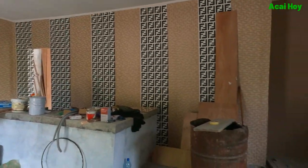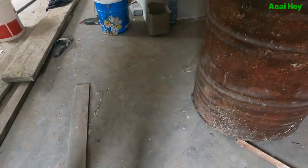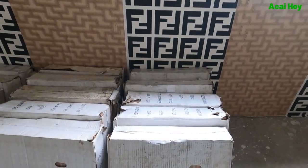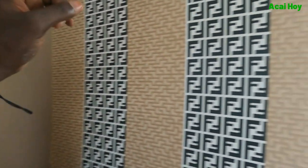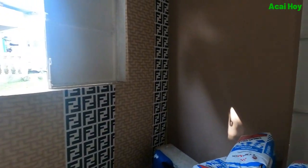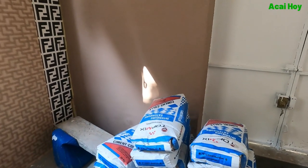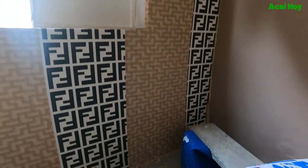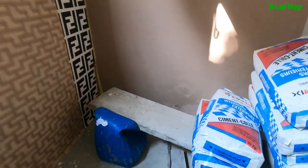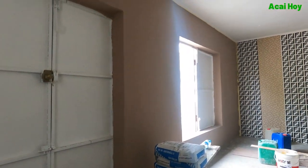That's the slab. You see the floor. We have done the floor. We just did the concrete floor. Now we're coming to put the tiles. These are the tiles that we got. They come to do the tiles, and they actually started doing the tiles today. So this is the bag of cement. That's the tile cement. They call it cement core. And this is the normal cement. Also, that's another one that we bought.